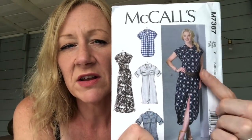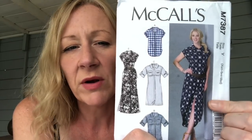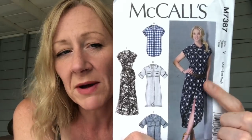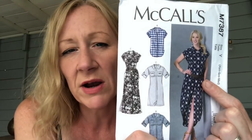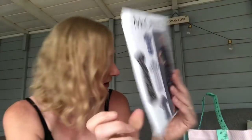What else have I got? McCall's 7387. Again, another shirt dress. I do like a shirt dress, and I really like this version. I think it's lovely. So I thought that'd be nice and cool in a lightweight cotton. One of the cotton lawns that I've got, I might make this out of. You can either wear it with or without a belt, and I thought that'd be quite nice for my holiday. So yeah, really happy with that.